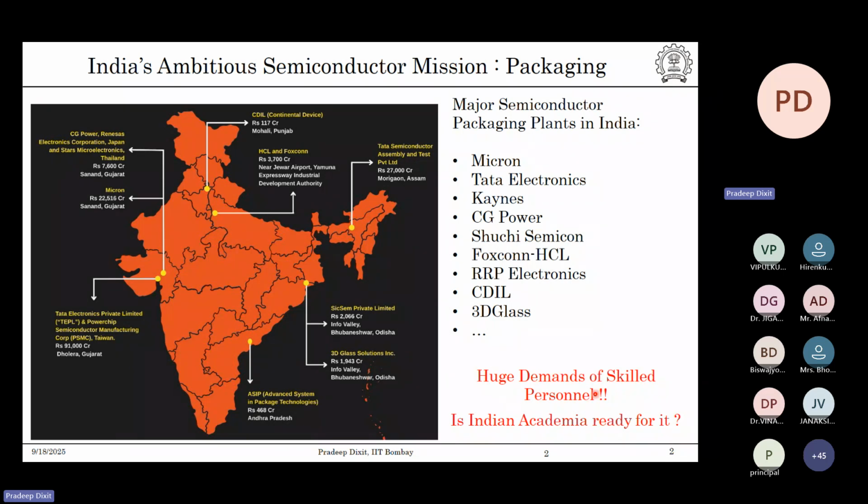Now the question here is whether our Indian academia is ready. As faculty members, those of us working in academics, what is our job? Our job is basically to provide the skilled personnel who are going to be used in this domain called semiconductor packaging plants. When we hear the word semiconductor packaging, we typically believe that this domain is about the electronics industry, but not exactly. I would like to point out that this domain is not only about electrical or electronic engineering, but mechanical engineering can also play a very critical role.